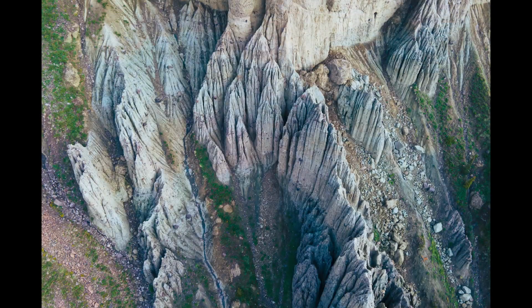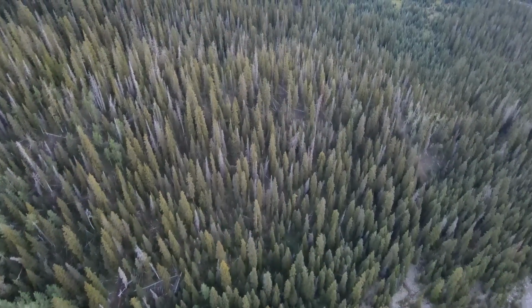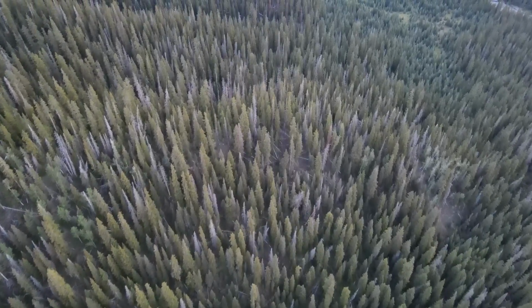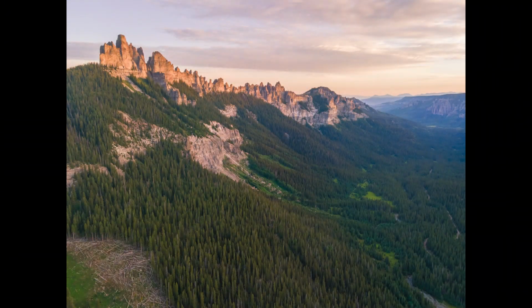And I will say that flying the drone around can be very overwhelming because of all that you can see with the drone. So what I've found is that it's really important to do a lot of scouting beforehand to try to familiarize yourself with an area and just get an understanding of what types of compositions might be available to you.